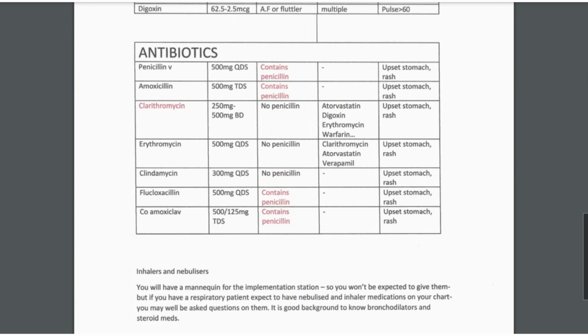So like we said, your clarithromycin is 250 milligram to 500 milligram BD. It doesn't contain penicillin, but if you're taking atorvastatin or digoxin or erythromycin or warfarin, you cannot take it, and it usually causes stomach upset and rash. Some people might experience nausea and vomiting. The easiest thing to say about medication that causes nausea, stomach upset, things like that, is if your mind goes blank, that's the easiest thing to say.